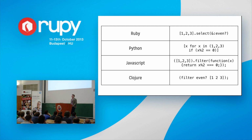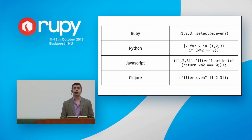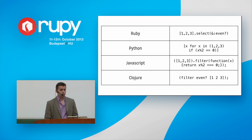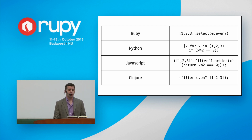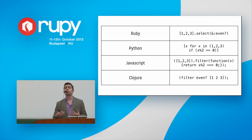As you get into kind of a more complex example, you have Ruby. This is for selecting the even numbers out of a collection, right? In Ruby, you're using select. In Python, you're using a list comprehension. JavaScript, you're filtering through a function that's being passed in. And then Clojure, that just looks like a hack. That's awesome. Very, very short. So you see the differences manifesting themselves as examples become more and more complex.